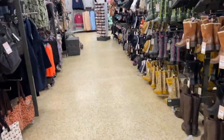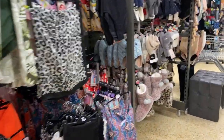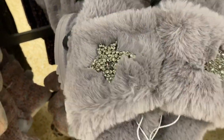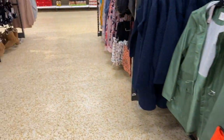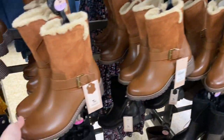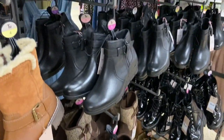I am in Sainsbury's and I have come to get a jumper. So I thought I'd show you what I've got. They're very nice. They've actually got some really nice autumn stuff in at the moment. I've picked one thing up so far.